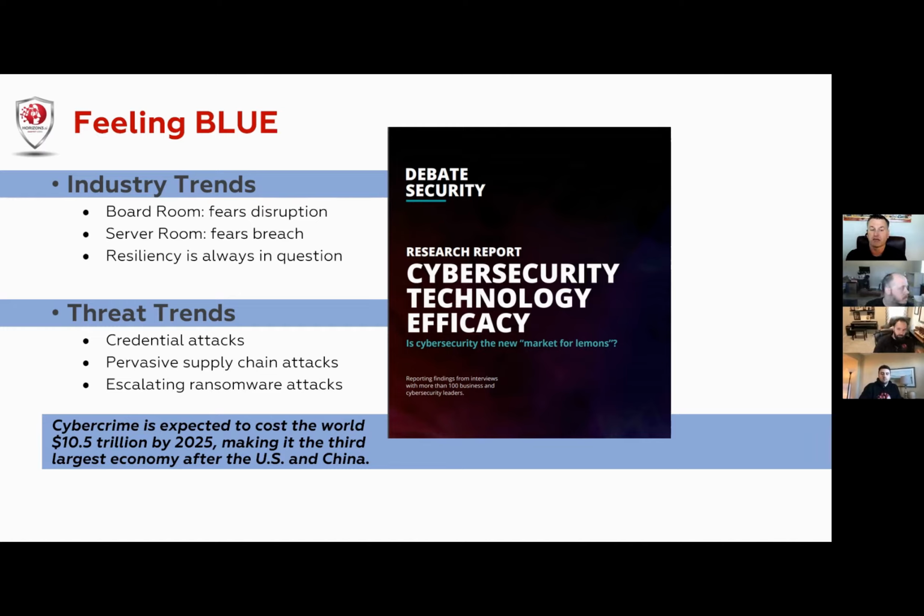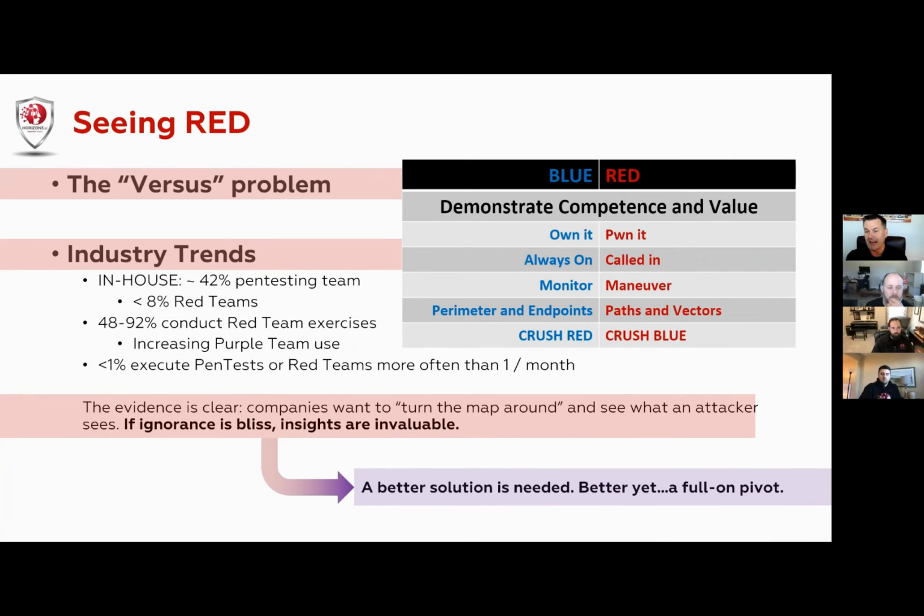And now when we're talking about cybercrime becoming this big, it garners attention. And not just of the bad guys, but now our boards are starting to look at it and say, hey, maybe the attackers know something that we don't. Why are they so successful? Maybe we need a new perspective. And so that's why they're starting to look at incorporating a red team into their actions.